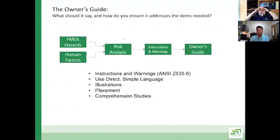So that leads me to the owner's guide. So what should it say, and how do you ensure it addresses the items that are really needed? So owner's guides tend to be part of the promotional literature that goes with the product, but it needs to have appropriate instructions and warnings so that the consumer can interact safely with the product. So where do you get the information? Well, the FMEA that we just discussed and the human factors analysis we just discussed are a great place to get the raw data for risk analysis that will help you construct instructions and warnings that will work well for your consumer and keep him safe, and to place in the owner's guide.